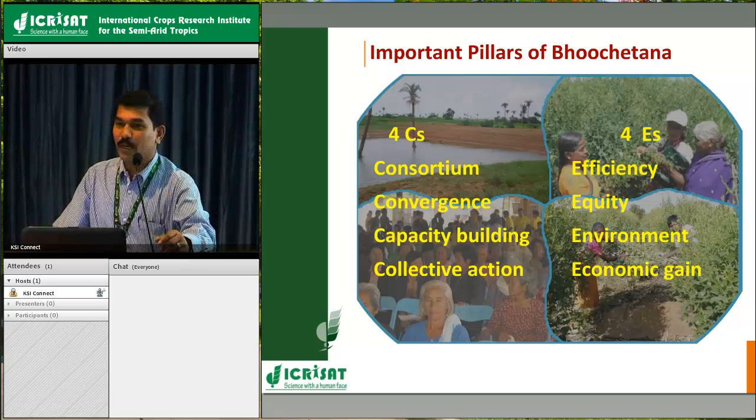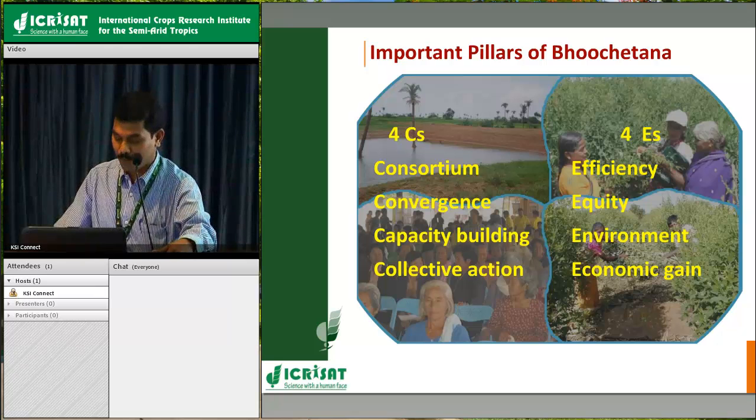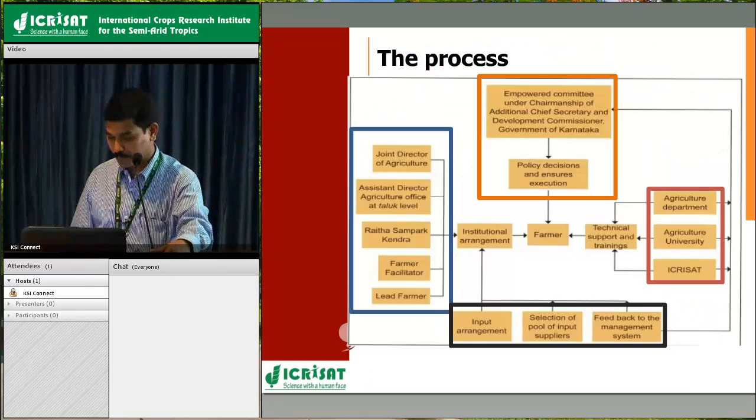And then environment, when you are suggesting the right kind of doses of fertilizer or micronutrients, or pest management, disease management, all those things, that will help you protect the environment. So that's how we have covered this also. And then economic, like most of the things, whatever we do, that is for the economic improvement of their economic security. So that's how this economic gain also can be achieved through this approach.